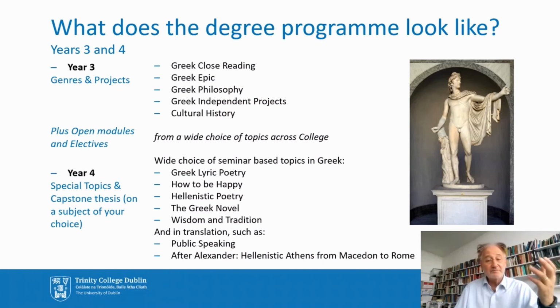In your fourth year, you'll participate in seminars devoted to advanced Greek texts and topics. For example, maybe lyric poetry, how to be happy in the ancient world. Hellenistic poetry, you'll study the Greek novel, wisdom and tradition, and in translation, maybe public speaking or the world after Alexander the Great.